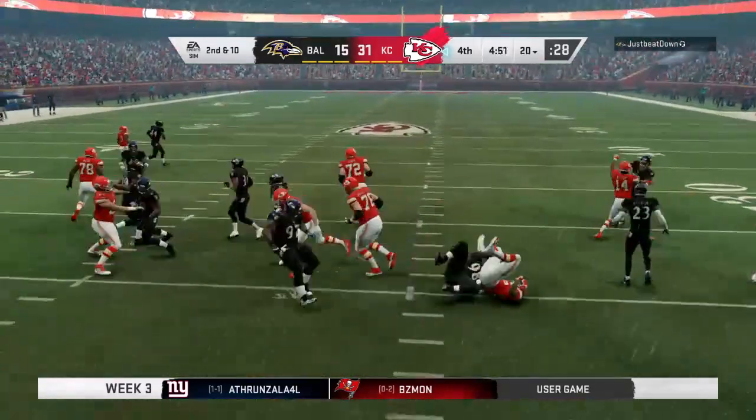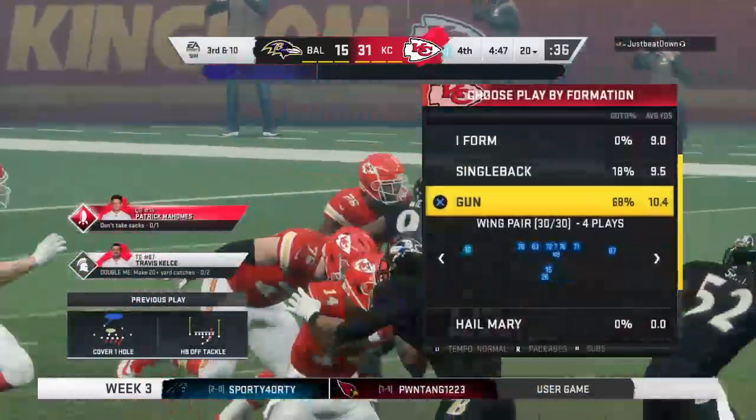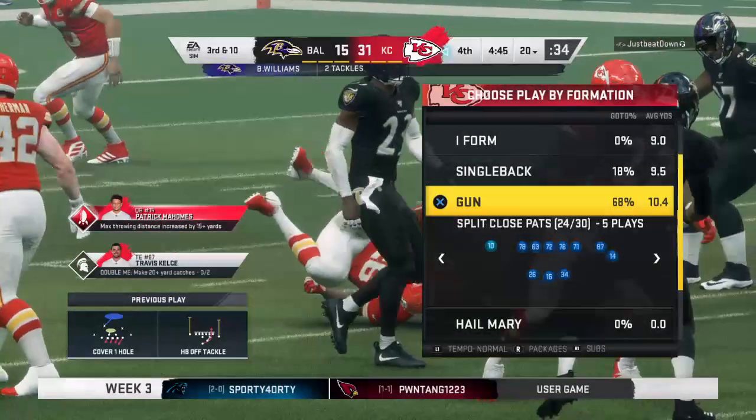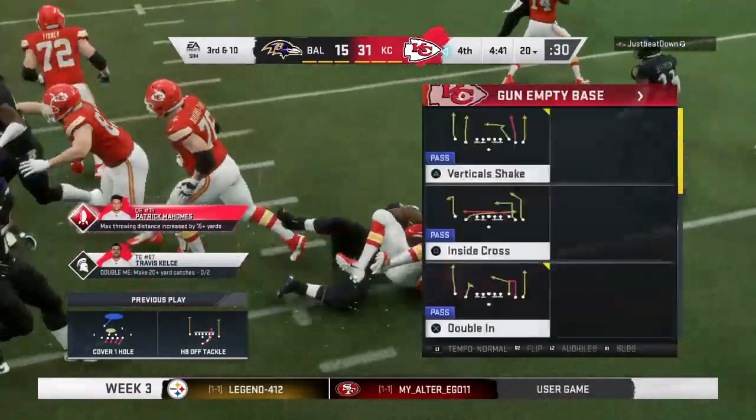On second down now, it's Williams. And nowhere for him to go again. He'll get back to the line of scrimmage. That's it. Run blitz there defensively, something we might see more of here in the fourth quarter. I think we'll see a lot of it.